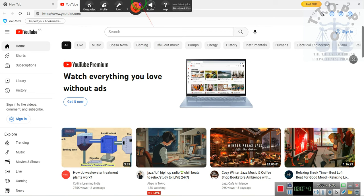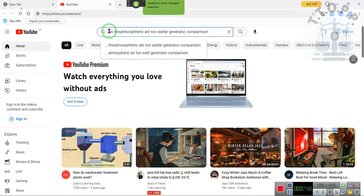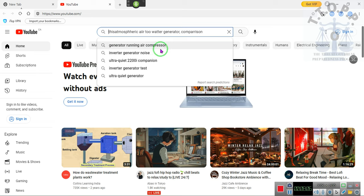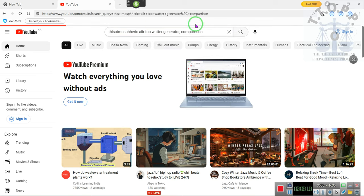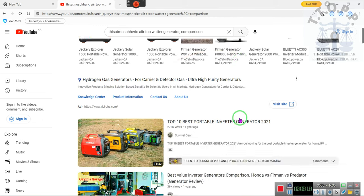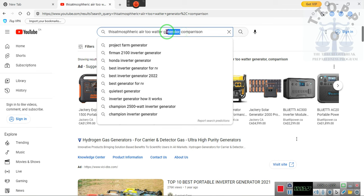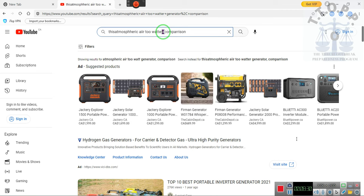So watch this. We'll do this. Atmospheric air to water generator comparison. Sorry, ladies and gentlemen, atmospheric air-to-water generators. These are just generators. Nobody asked for that, so now I have to get rid of the generator part. And it put two as in T-O-O. So let's see if we can get rid of that T-O-O and put a two there, and let's see what we get, y'all.